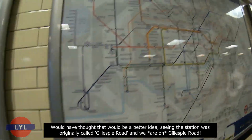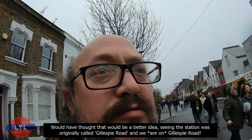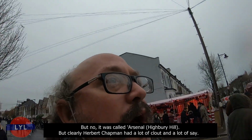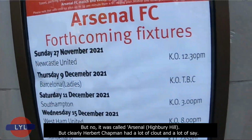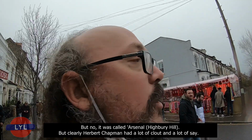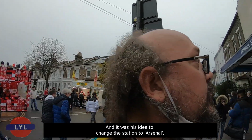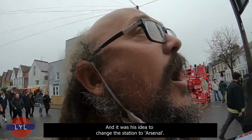Would have thought that would be a better idea, seeing the station was originally called Gillespie Road and we are on Gillespie Road, but no, it was called Arsenal (Highbury Hill). But clearly Herbert Chapman had a lot of clout and a lot of say, and it was his idea to change the station to Arsenal.